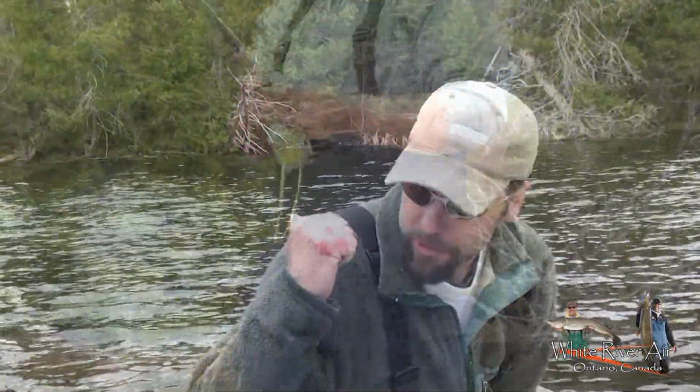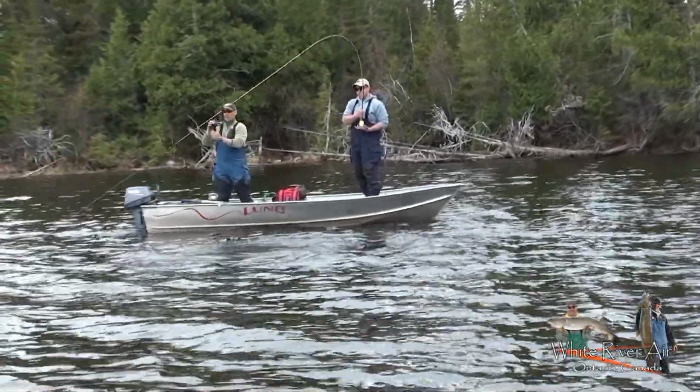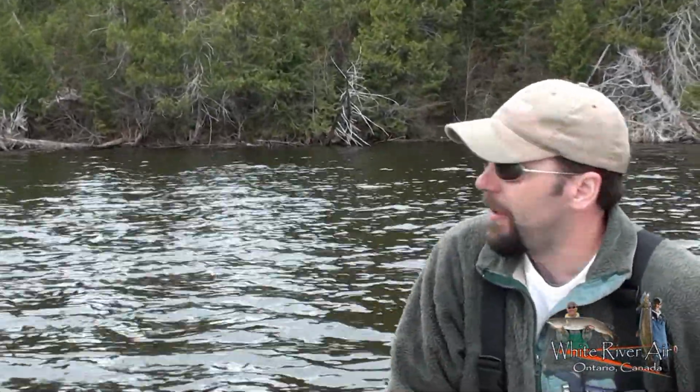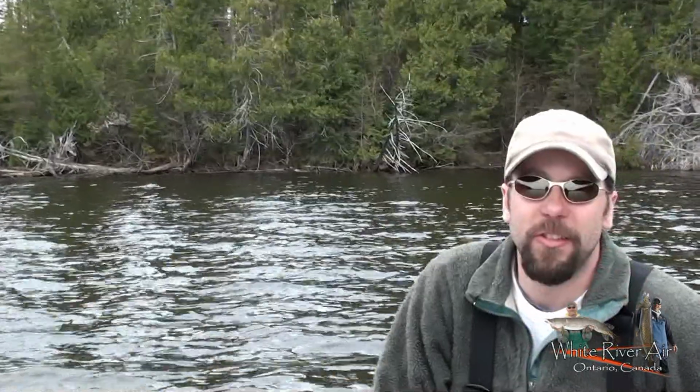Pressure. Jeff and his boy right now have a stud on that's probably pushing 25 pounds on a fly rod, which is phenomenal. It's the first time he's ever fly fished. First day. How many 20s have we already boated? Two or three? It's the first day, and this is probably the third or fourth one that we've boated today.